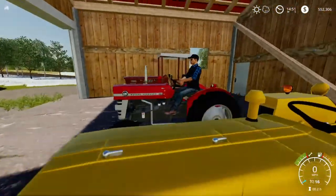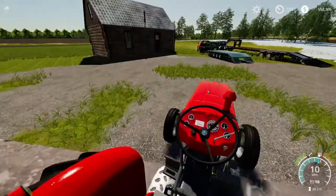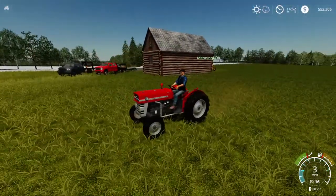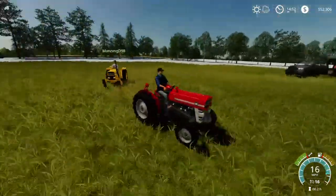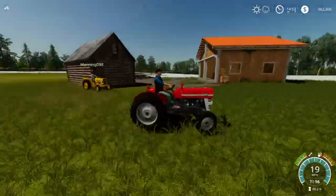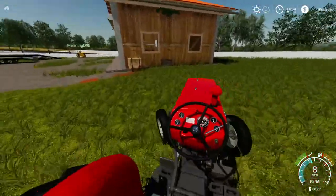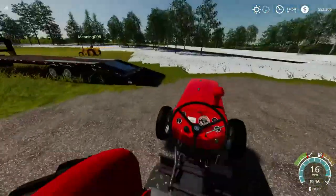Got it. I'm gonna drive this around the yard for a bit to make sure they run good, because I think we're gonna put these in an auction. Oh, that was so fast! Mine's only 16 miles per hour! So guys, yes, we're gonna put these up for auction, which is why we need to make sure they're running good.